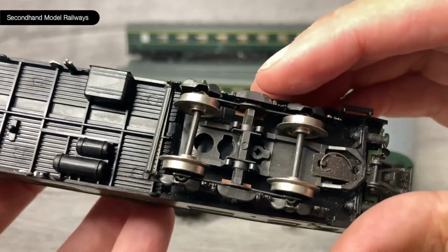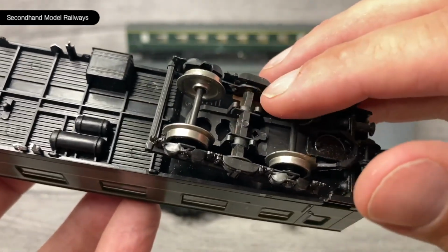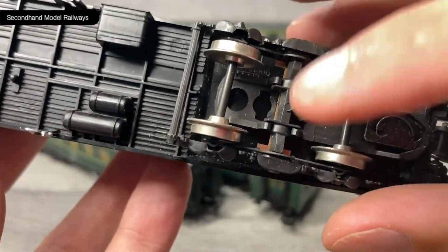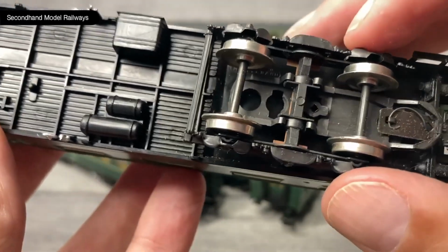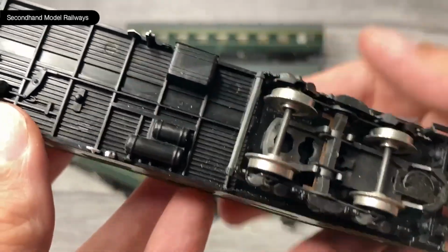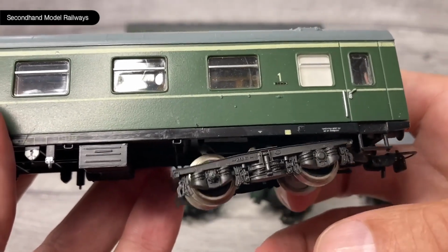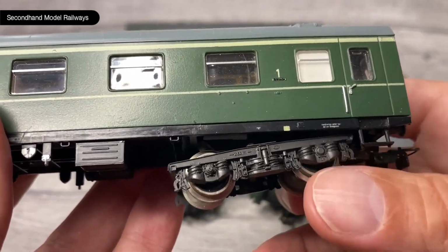It should be quite easy to add lighting to these if you want to, because it's already picking up power to these little metal shims on each side, and you can see there's little copper plates there in the middle, so you could solder on some wires easily enough, I think. But these bogies are quite delicate, and they do move around an awful lot, which should allow this carriage to stay on really badly laid track.